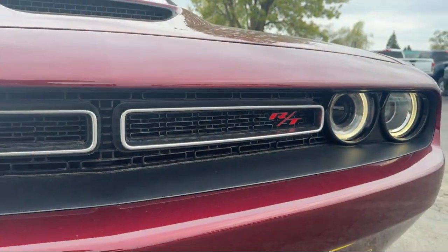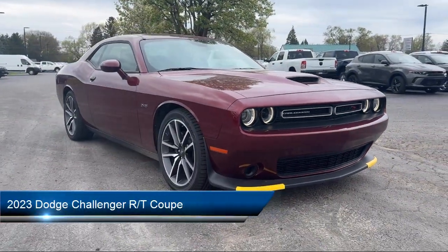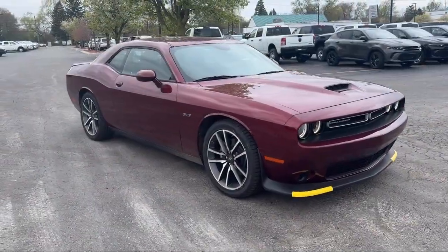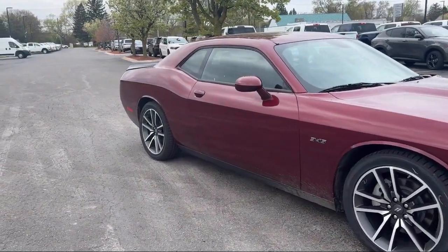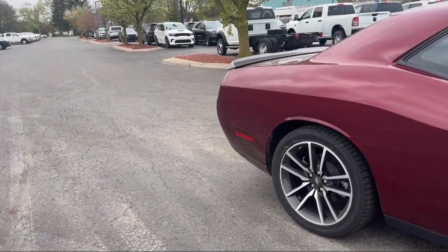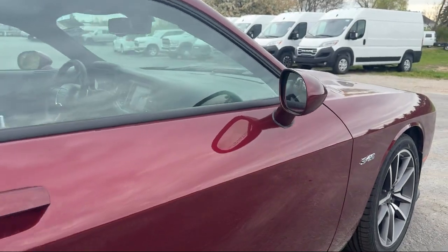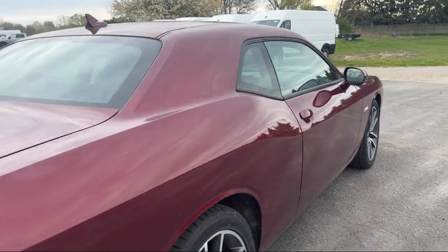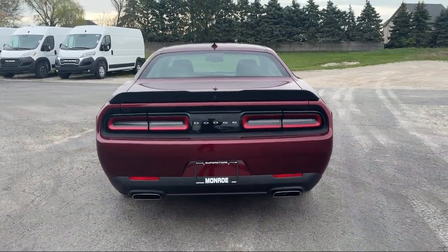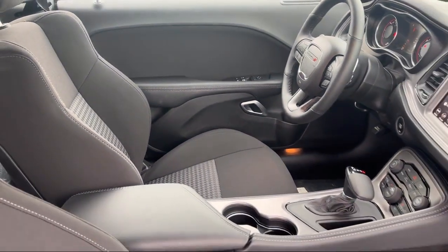Here's a look at one of our great vehicles for sale. It comes equipped with Apple CarPlay, Quick Order Package 28H, Alpine Audio Group with subwoofer, 506-watt amplifier, ParkView rear backup camera, 9 amplified speakers with subwoofer, Apple CarPlay and Android Auto, houndstooth cloth performance seating, Mopar Interior Appearance Group.